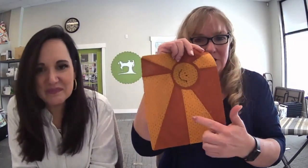So I took a couple of squares that I was playing with last night. Happy sunshine. You can see these are two that are the opposite. And someone asked earlier about our symmetry line. This is what you do when your points don't match up. You just embroider something over it.